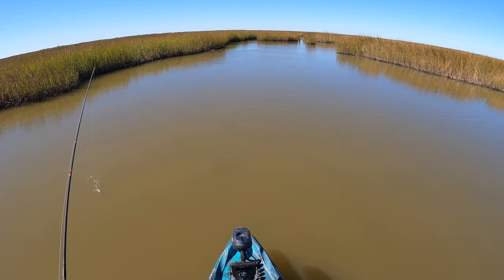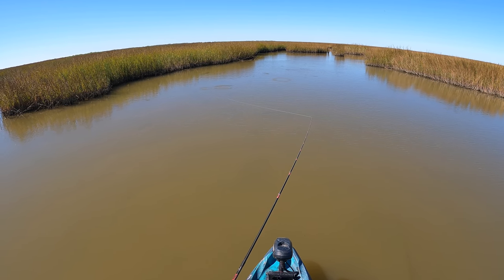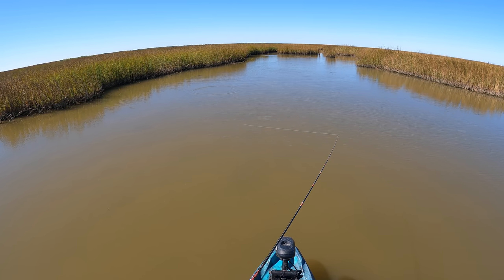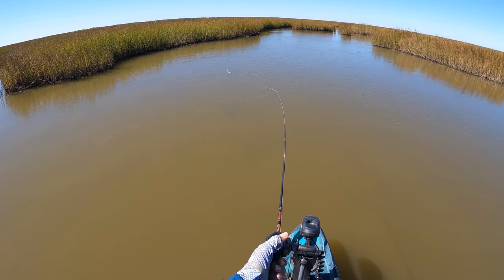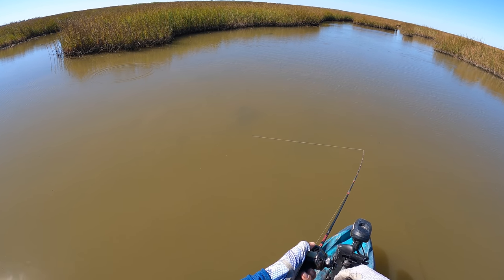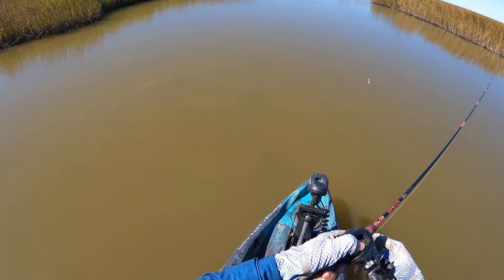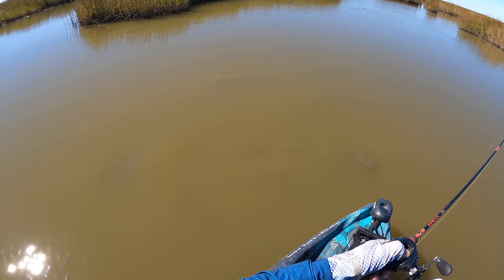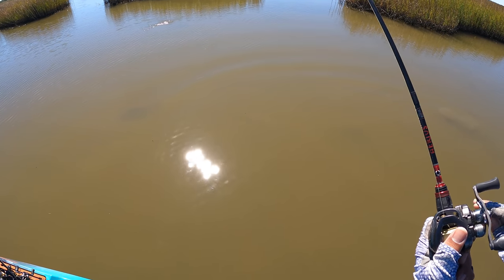Here goes one in front of me. He's kind of moving fast, so maybe he's gonna be hungry. He turned to come after it. I cannot move, otherwise he's gonna see me. He turned after it again. He just spooked. Actually, he's not spooked. He's got a buddy with him as well.